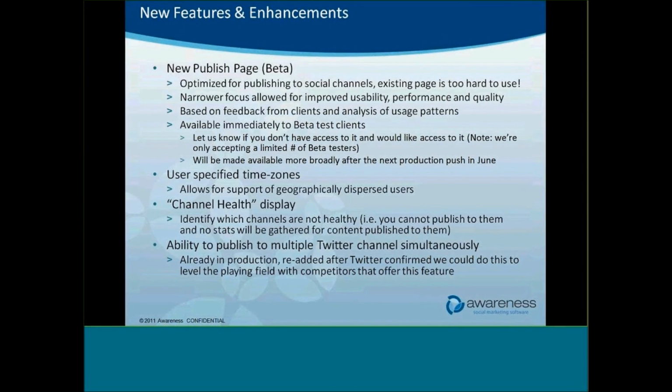So, some of the new features and enhancements that were made available during the last production push. The first one, which is a big one, was a new version of the publish page. This is where you'd be creating content and publishing it to your social channels. This was not turned on for all of our clients right away.